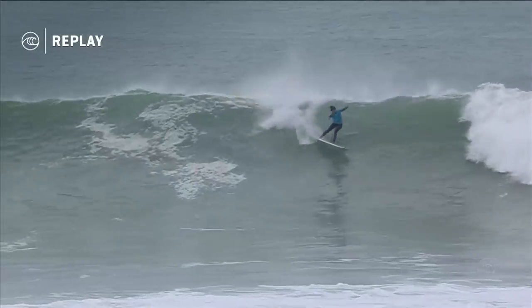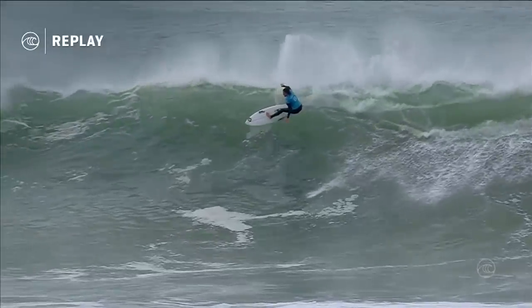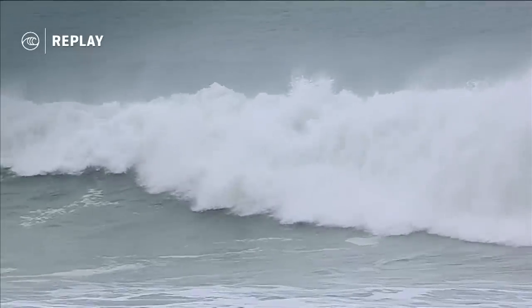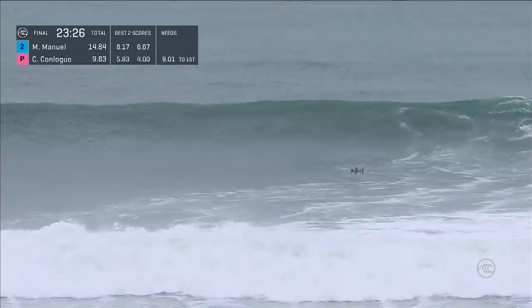Let's have a look at the rail work here from Malia. Setting it up nicely, just taking her time, being very, very patient. And now she goes to town. She gets a little bit of air under the board, and that back foot disengages. So she needed to do something special on that section to get the score up into that 6 to 7 point range, and it just didn't work out on that occasion. You know, you've got to constantly thrive to find those magic carpets.